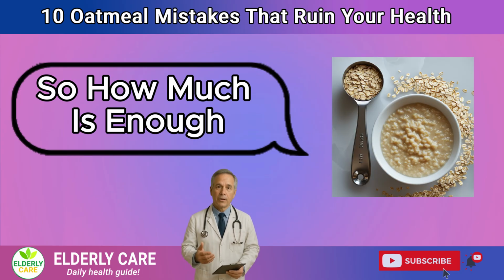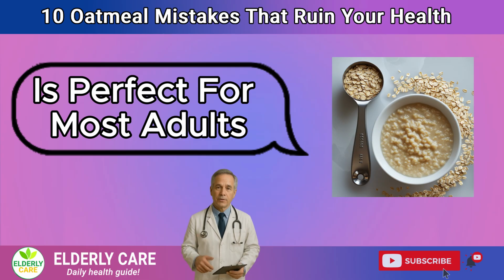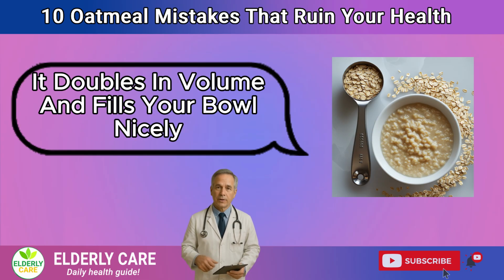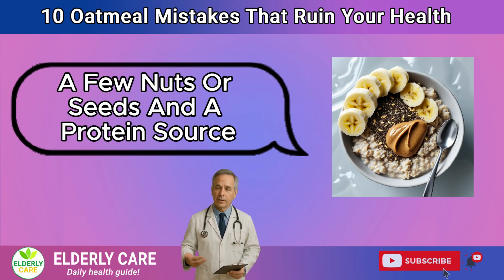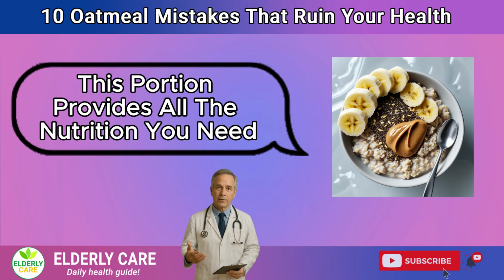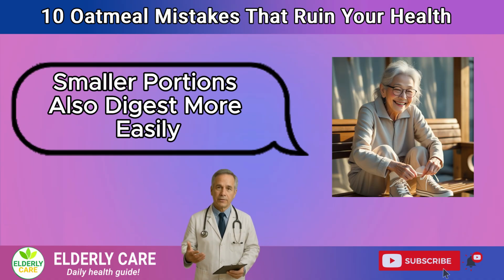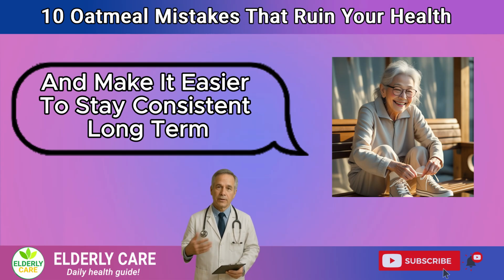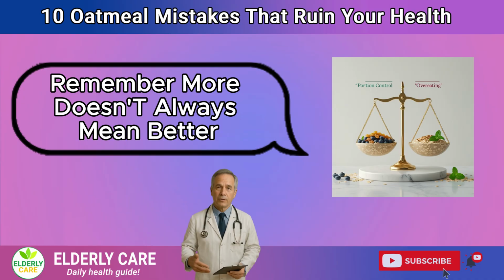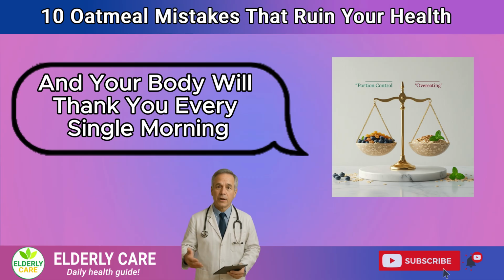So how much is enough? A half cup of dry oats, about 40 to 50 grams, is perfect for most adults. Once cooked, it doubles in volume and fills your bowl nicely. When paired with fruit, a few nuts or seeds, and a protein source, this portion provides all the nutrition you need without going overboard. Smaller portions also digest more easily, keep you feeling light and energized, and make it easier to stay consistent long-term. Remember, more doesn't always mean better. Choose balance over excess, and your body will thank you every single morning.